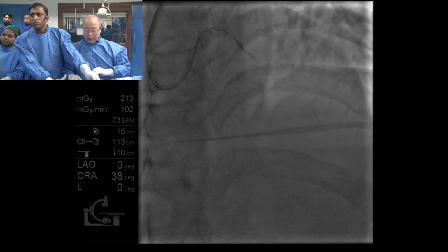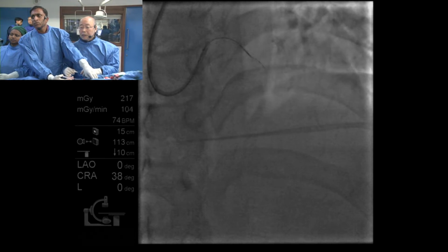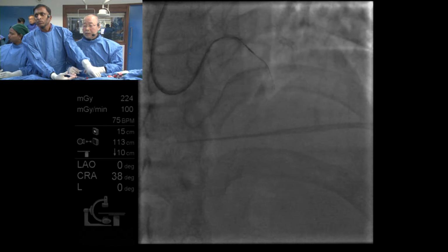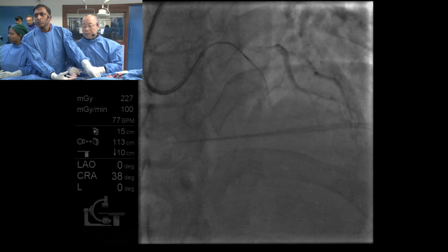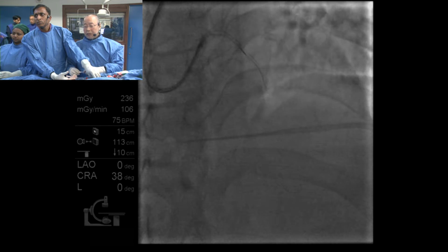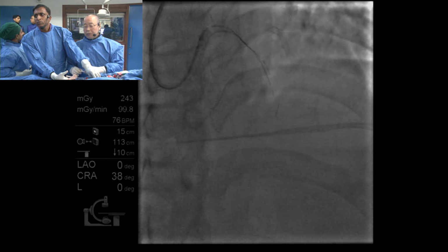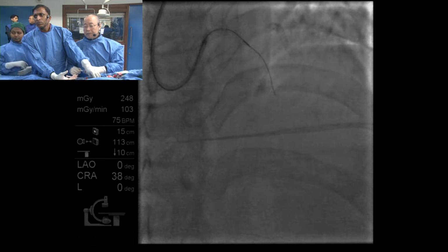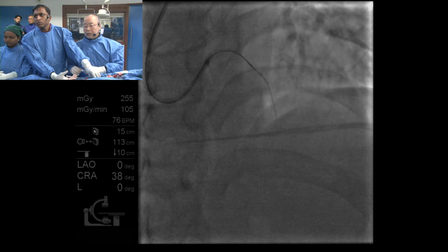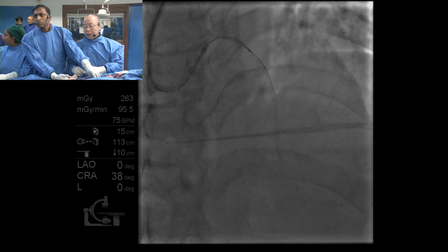Okay, then I try to cross this vessel. Okay, crossed. But don't push too fast, because sometimes the wire is very easily creating the dissection. So it's very important. And the wire is very easily going to the septal branch. This is in the main lumen.